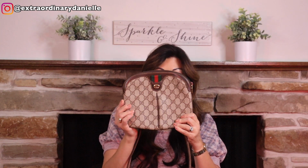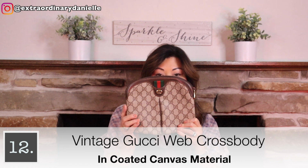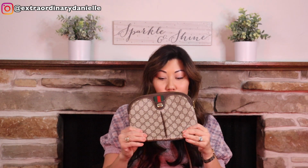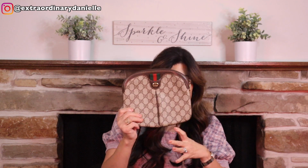The next bag I have to show you is a vintage bag from Gucci. It is this Gucci Monogram print bag, and this is a coated canvas bag, so there's virtually no wear on it. It is very hard wearing. I love the fact that I can take it out in any kind of weather and it does completely fine. The strap drop on this is great for me. I can wear it as a shorter crossbody, which I really do like.